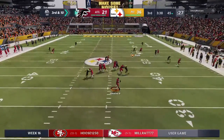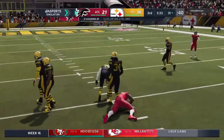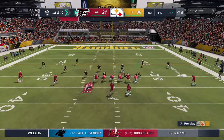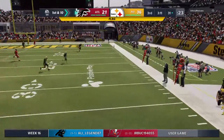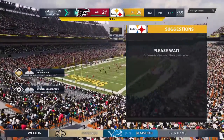Throwing again, here's Haskins. It's caught. Jones. And he takes this one down almost all the way to the 30. That 3rd down conversion good for 23. Gain of 23 yards. First play action. Haskins. And that'll be incomplete. We do have a penalty flag down, however. Let's see what that's about.